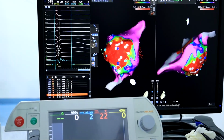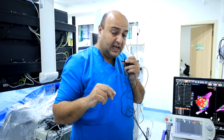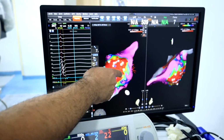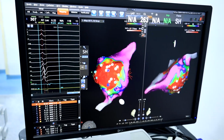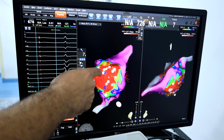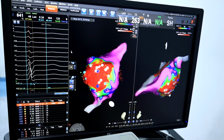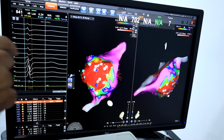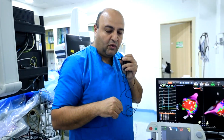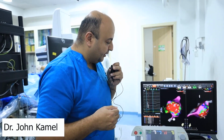The basal area gave us 12 of 12 of another clinical VT. So our target is to ablate such area which shows the post-systolic potential, the late potential, and also inside the scar. In the septal border, we could also find a late potential, post-systolic potential, not related to the clinical tachycardia, but we ablated it to avoid further attacks of VT.